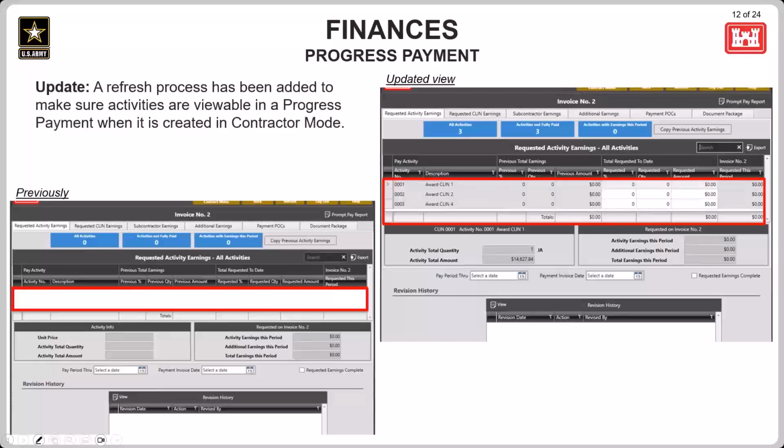Next, this relates to progress payments in contractor mode. When a user created an invoice in contractor mode, the activities seem to be missing from the requested activity earnings tab, even though the activities did in fact exist. This only happened the first time the payment was opened, and the user would have to just exit and re-enter the payment to make that list of activities show up. This has been updated to avoid that.